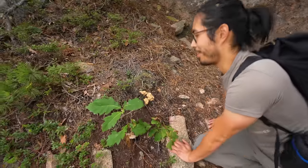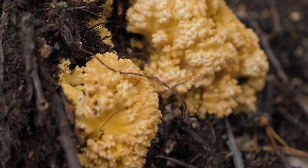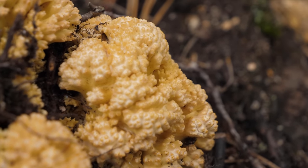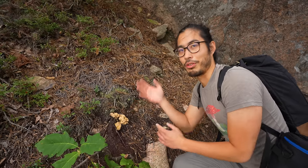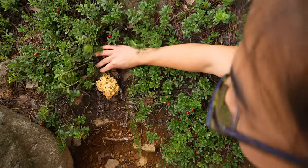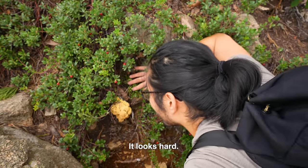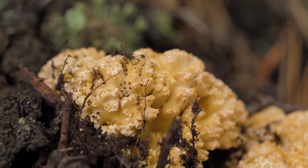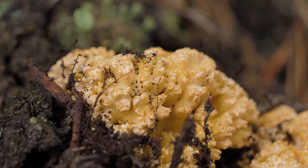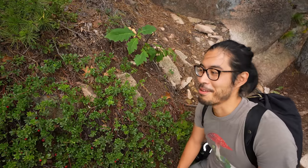And then Thomas was asking about this. It looks like cauliflower just sticking out of the ground, but I think this is some sort of young coral fungus that hasn't had time to develop its full structure. There's actually another one right there. Oh, really? Yeah, that is beautiful. It looks hard. It is kind of hard. I can't tell if it's an edible variety or not. I know some of those are edible, but it does look like something I would want to cook and eat. Just stick in my mouth.